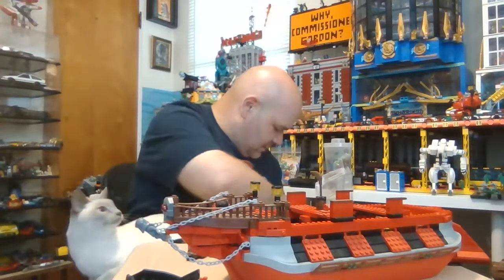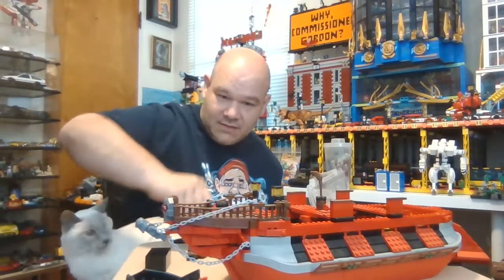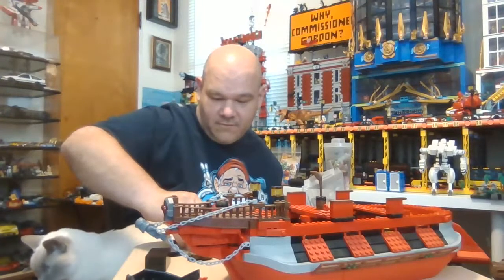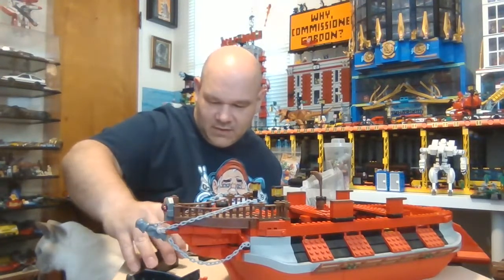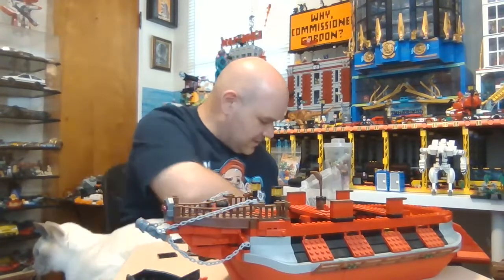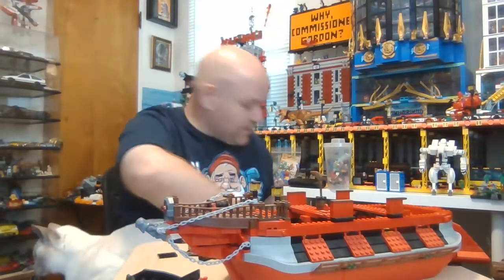I'm going to take a couple minifigure stands because it's going to work for our purposes here. So what do you think, Nora? Should we do anything extra in here? Or was there any other nautical bits I had sitting aside for this thing? Is that a no?